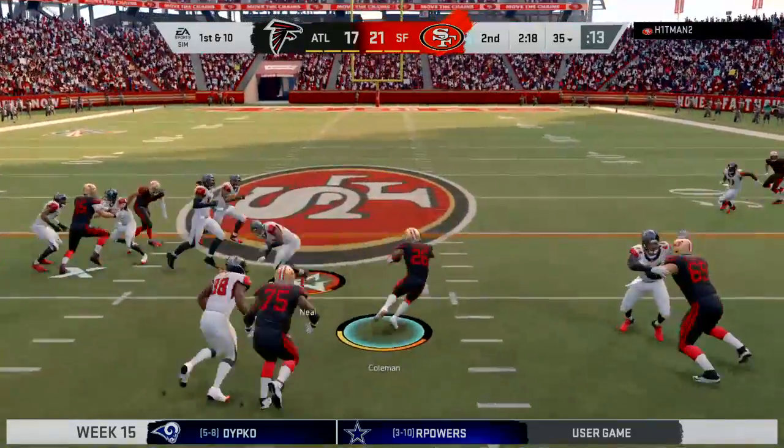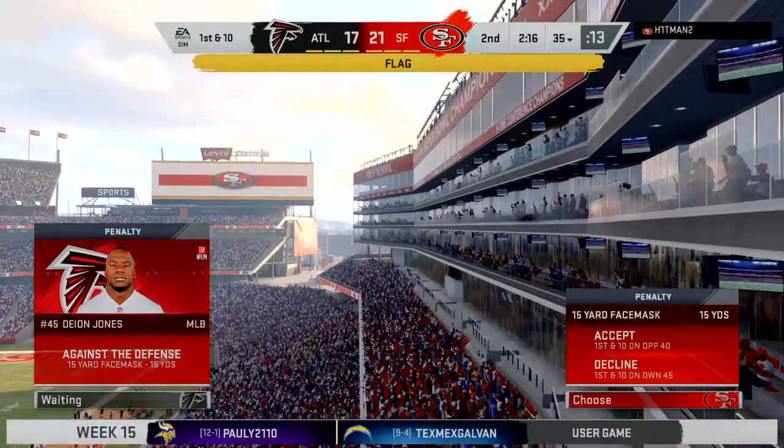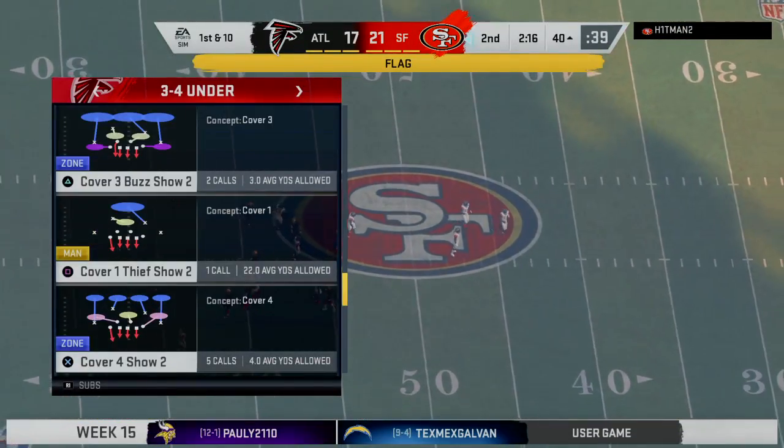From the gun, it's a handoff to Coleman. And he'll be brought down. Oh, that's a face mask. Certainly looked like it. Indeed, here come the flags.